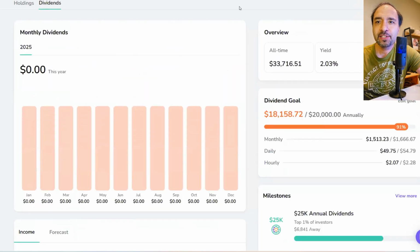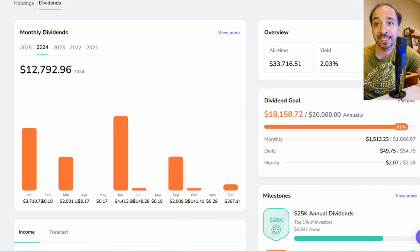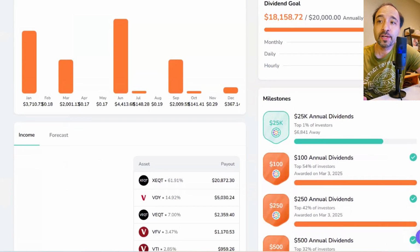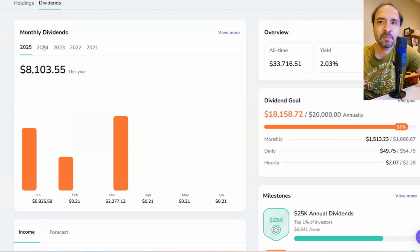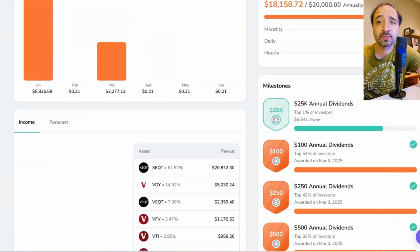Let's break it down. Last year, my portfolio generated approximately $13,000 in dividend income. And this year, we are on track to generate over $18,000 in dividend distributions. That's an average yield of about 2%. It is a fairly low but solid yield considering the overall focus of my portfolio is not on dividend income, and rather the total return of the portfolio with a focus on stability and long-term growth.